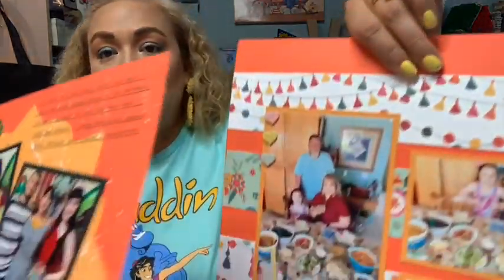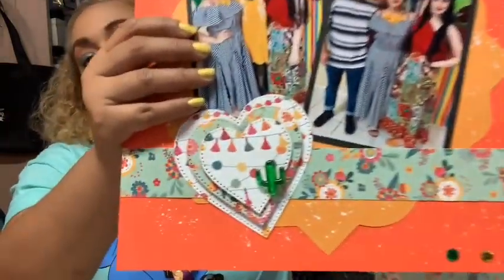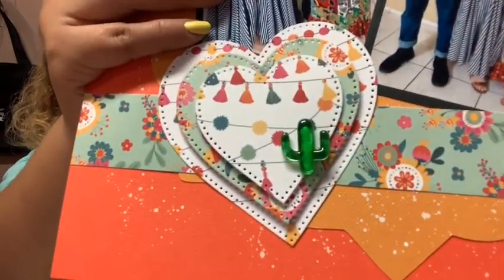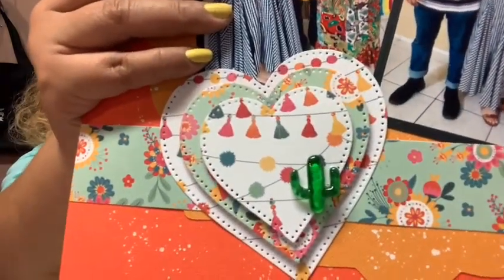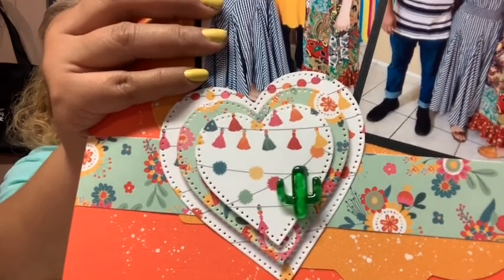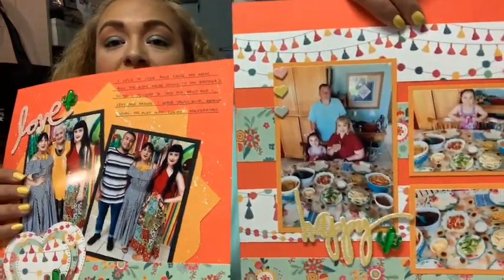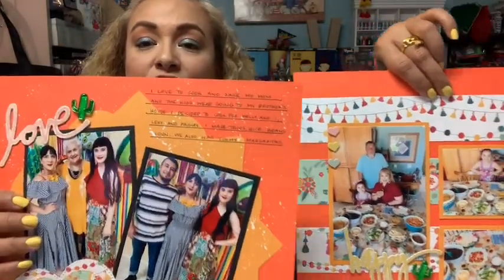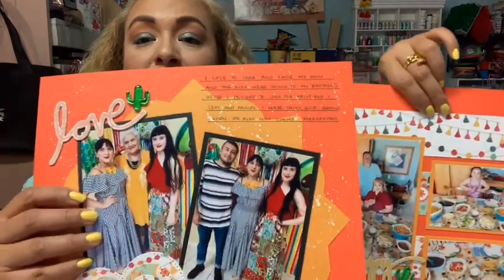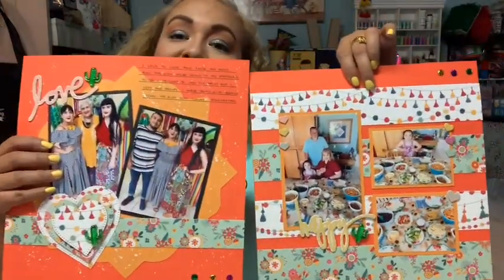And then this is the next page. It's kind of just the food picture. I know it's kind of hard to see, but that embellishment, I just layered my Spellbinders heart die and I just used that paper that is from Photo Play and there's all the food and then I just journaled on the top there and I splattered the white paint again like Paige does.